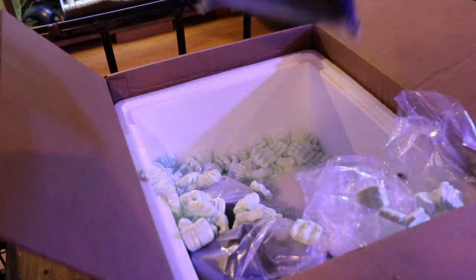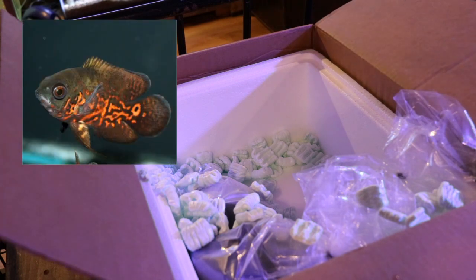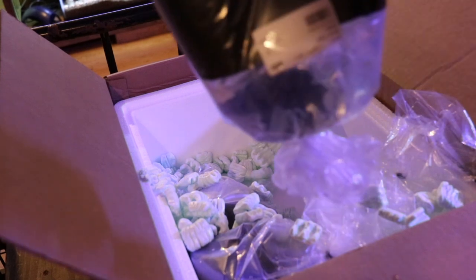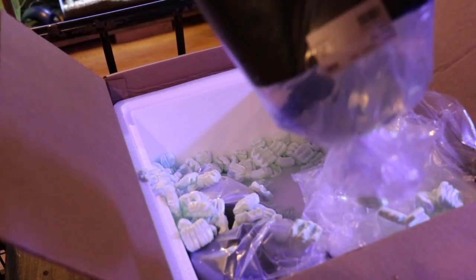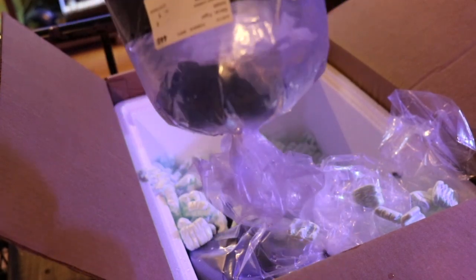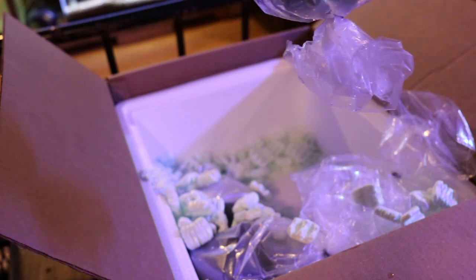Right here is an Oscar cichlid. I told you guys that I wanted to get more predators for the 210, and I was led to get another Oscar. So this is a common tiger Oscar. Let me see if I can focus in. He's pretty decent. I wasn't expecting him to be this big compared to just the usual size of fish that come from live aquaria. It looks like he's about 3 or even 4 inches, so that's pretty cool.